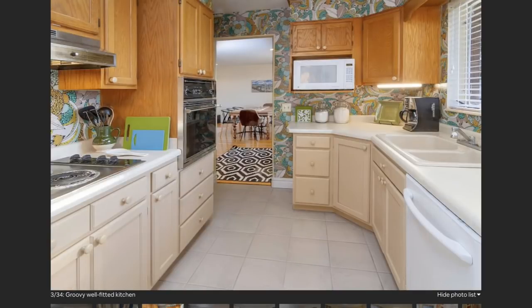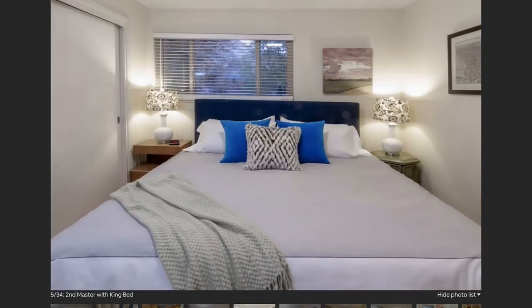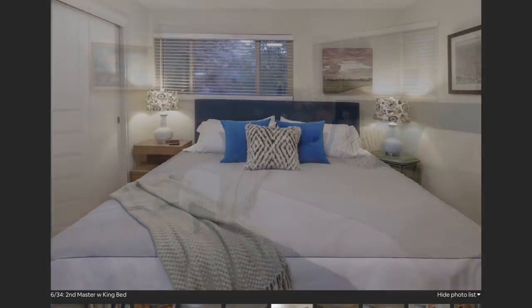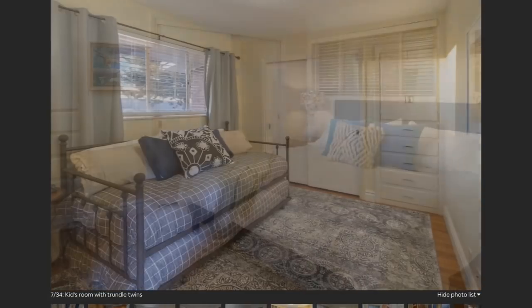Picture number 3: groovy, well-fitted kitchen. Okay. Picture number 4: this is the master with ensuite. Nice. I like the picture. Master with king bed. Oh, second master with king bed. Okay. So there's 2 rooms with a king bed. That's awesome. We saw that there's 5 beds in total. This is again a picture of the king bed. It doesn't really add that much information. I'll probably move it out. You know, you can still include it, but a little bit further down the ranking of the photos.